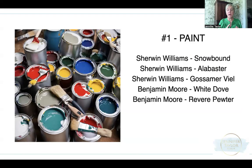Paint your cabinets, paint your walls. Paint is an amazing way to update a room on a budget. These are some of my favorite paint colors. These I would consider all neutral paint colors. So if you're looking to paint something a white or a neutral shade, or you just want something that appeals to the masses because you may be selling your home soon, these are my go-to paint colors.